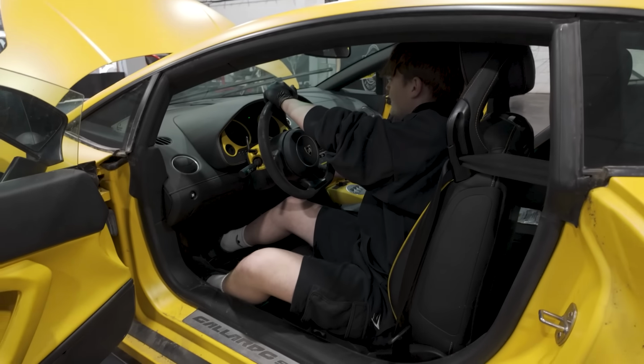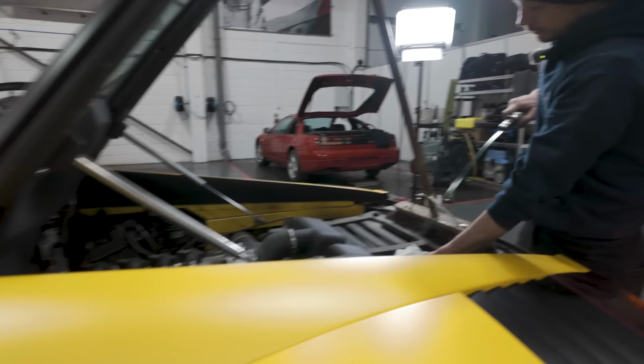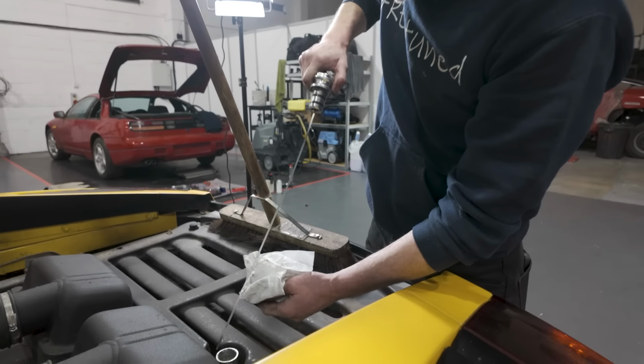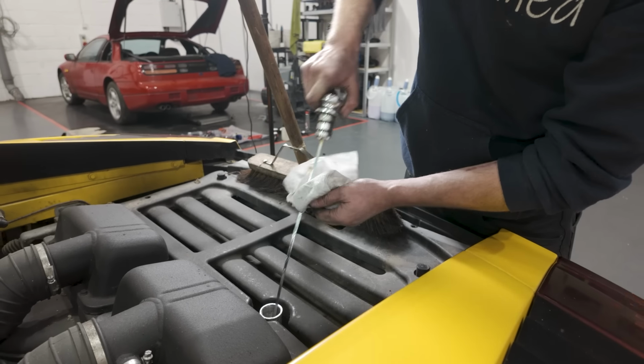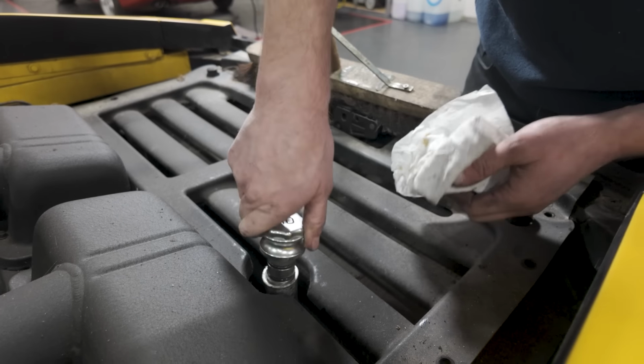Did the oil pressure move? Yeah, a bit. I wouldn't say it went all the way to 4. No, it probably won't have cranked in, but as long as it's moving, we've got oil pressure, we're good. Oh, there we go. We've picked up some on the dipstick. Go on, Ant, do it again.